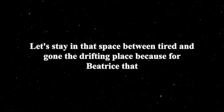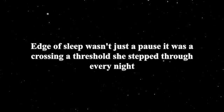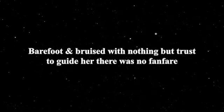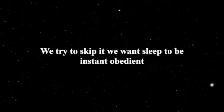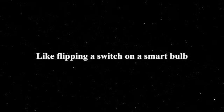Let's stay in that space between tired and gone, the drifting place. Because for Beatrice, that edge of sleep wasn't just a pause, it was a crossing, a threshold she stepped through every night, barefoot and bruised with nothing but trust to guide her. There was no fanfare, no finish line, just the slow unraveling of wakefulness. And then the drop. Modern people hate that drop. We try to skip it. We want sleep to be instant, obedient. We want to lie down and vanish, like flipping a switch on a smart bulb.